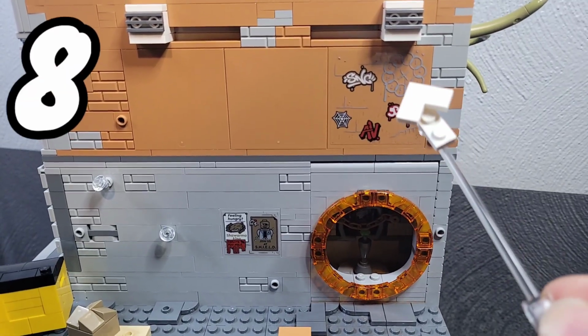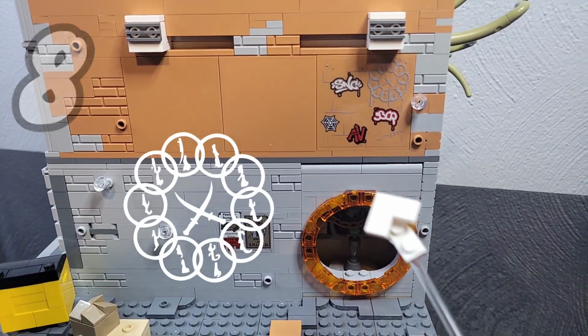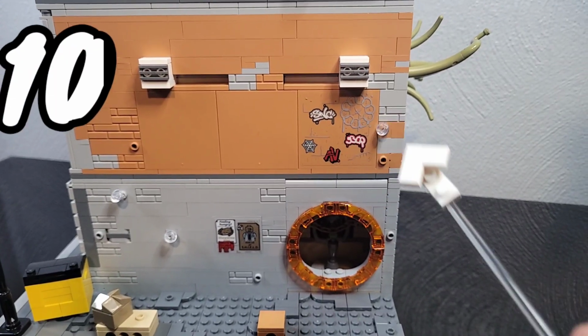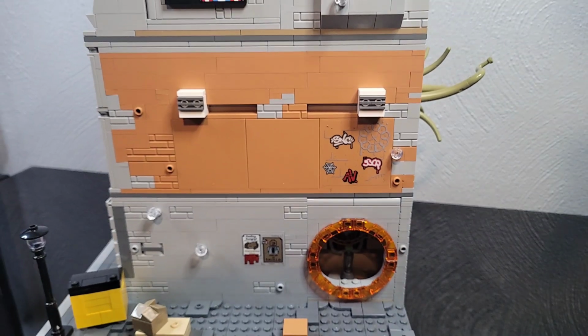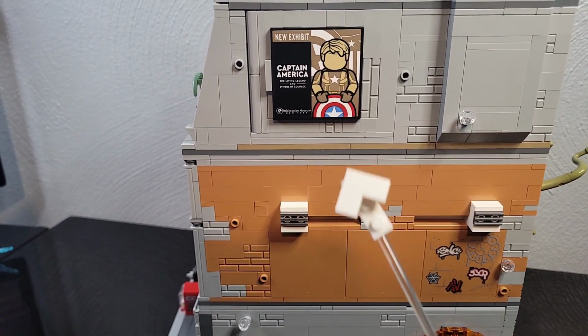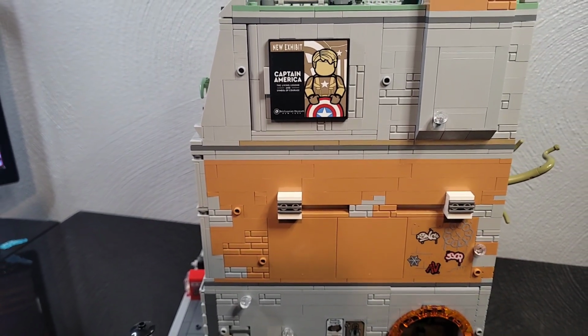On the second floor, there's a reference to the 10 Rings. That's their logo right there. And then this is kind of a reference to Spider-Man right here. I would assume that the other 3 tags here are just some references to designers on this set. And then we have one final Easter egg on the back of the set. This is a reference to Falcon and the Winter Soldier, that exhibit there of Captain America.